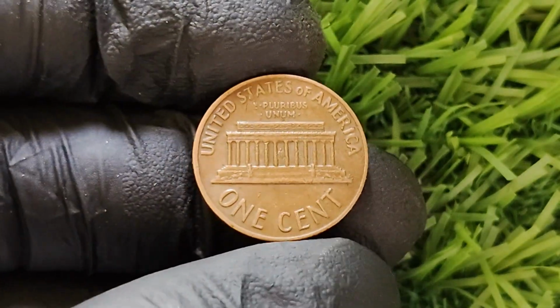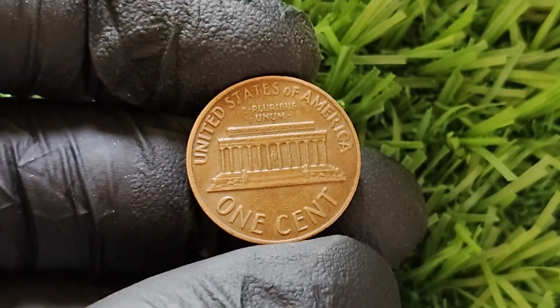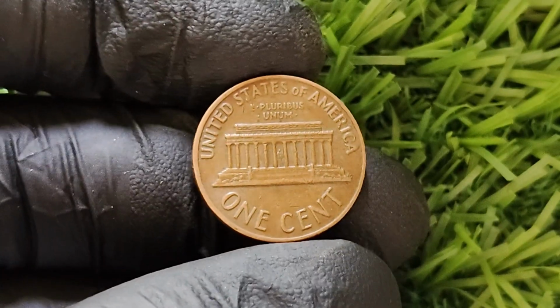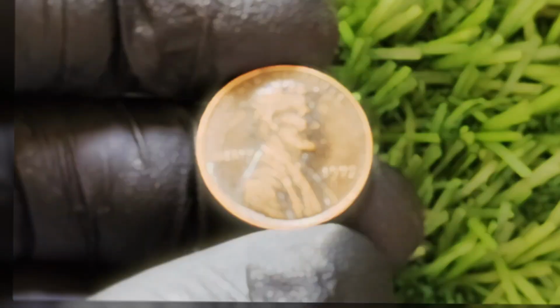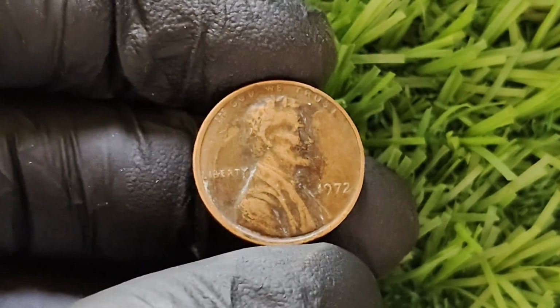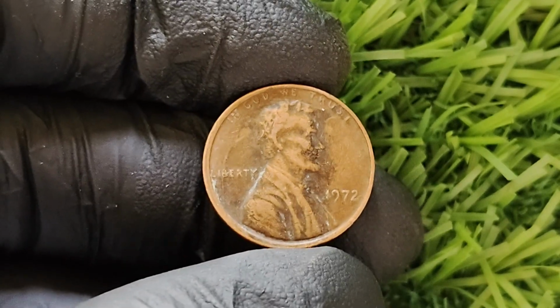Only a small number of 1972 D Lincoln pennies were struck using a misaligned or overpolished die. That means details were either missing or weirdly distorted. Some had ghost-like lettering, others showed odd smudging on Lincoln's face, like Abe had a rough night out. Combine that with super high grades, meaning coins that have basically never been touched by human hands, ones that look like they were printed this morning, and you've got the recipe for big money.